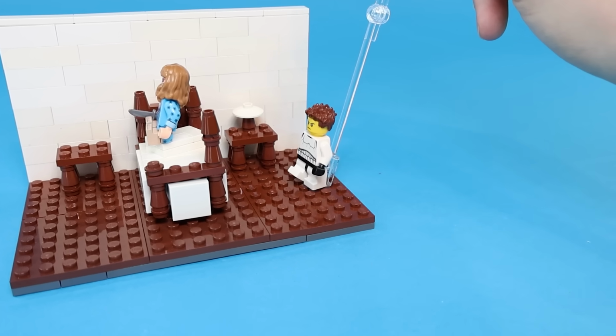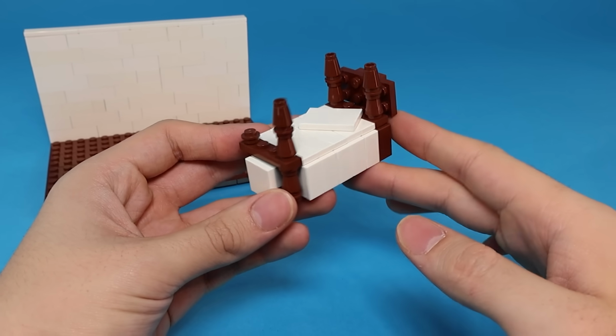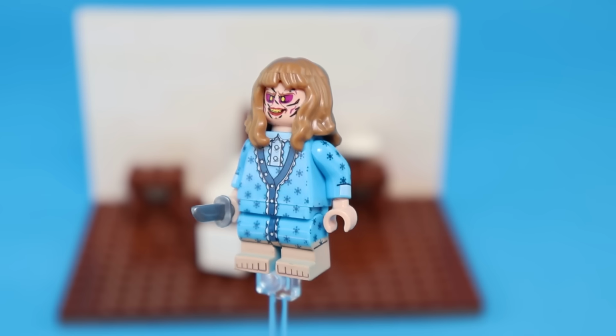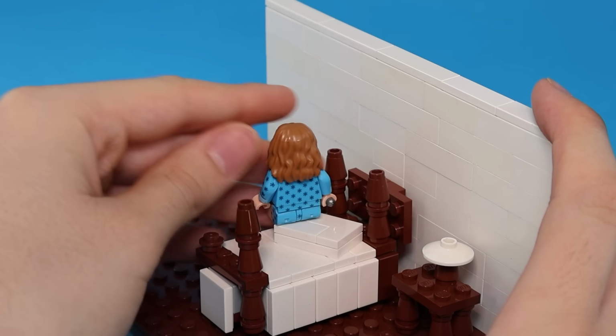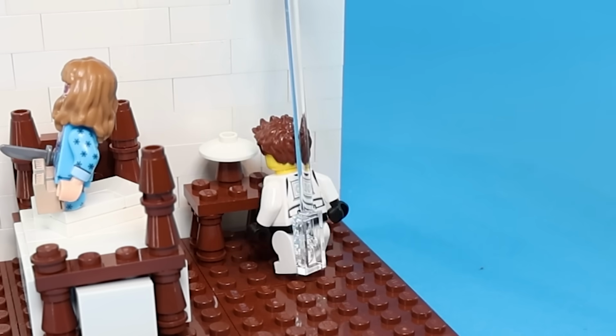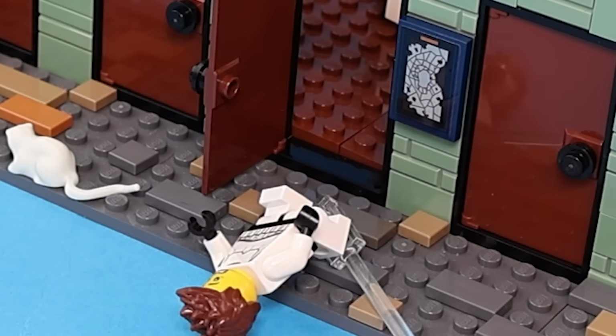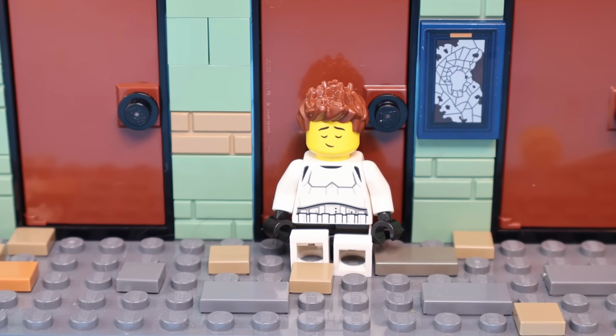This appears to be a destroyed bedroom with a girl sitting on her bed. For this room, I built a white wall and added this bed, which I designed particularly for this scene. Here's a custom Regan minifigure from The Exorcist and I placed her on the bed. Jason sees a nightstand, so he searches for a key, but he can't find one. Then suddenly, Regan turned her head 360 degrees. After this scary encounter, Jason wants to go home.